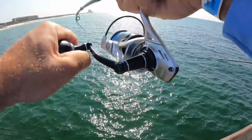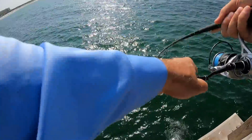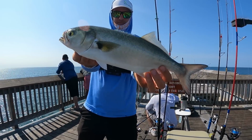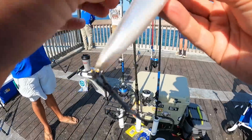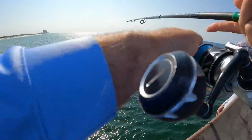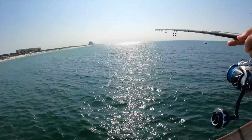Got him. Dude, the blues are chewing now. These are nice. That's a nicer one there. Another nice blue right here, y'all. Pretty cool fish. It's funny how they are only eating the white X-Rap. All right, let's see if we can get after another one. They seem to be pretty aggressive right now.